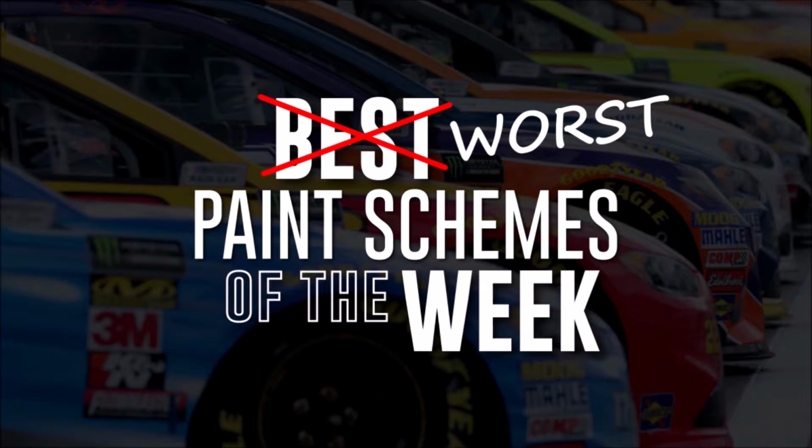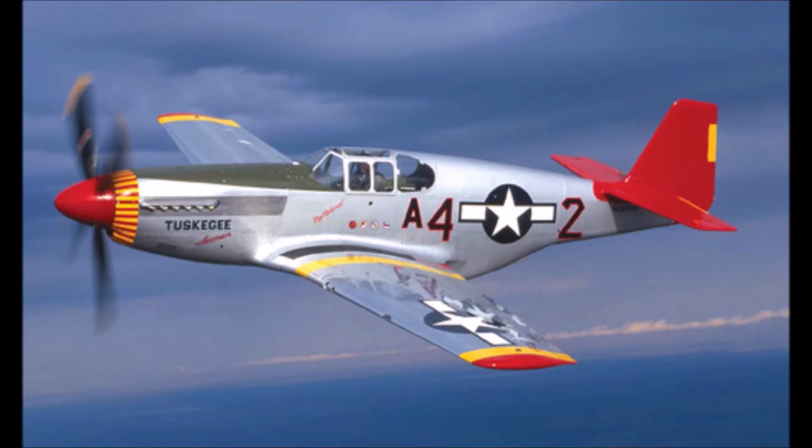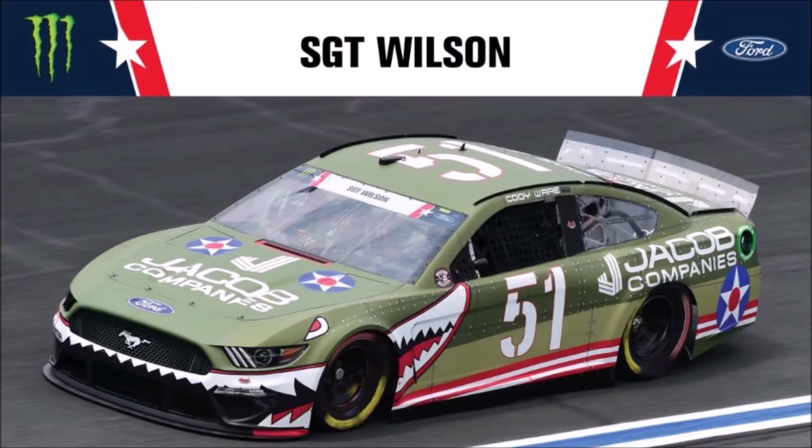Oh, yes, it is, and it's a Rick Ware combo platter. Yeah, that's right. Rick Ware had 3 poorly done cars entered this weekend, and all of them were based on former fighter jets or whatever, and they're just really poorly executed. You got Cody Ware in like a green fighter jet with like the shark teeth on it, which is probably the best of the 3, but it just does not look good at all.